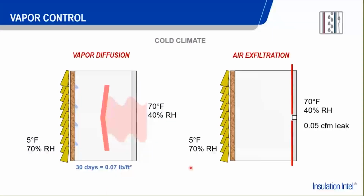So let's look at how air exfiltration would also contribute to this challenge. The vapor movement would be even more dramatic. You see, this is a 0.05 cubic feet per minute leak, and this air would be entering into this wall system, causing much more vapor to move into the system. In 30 days, you would have approximately 0.83 pounds per square foot, or more than 10 times the water entering into that wall system.